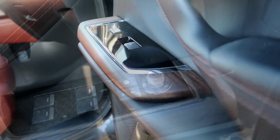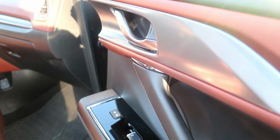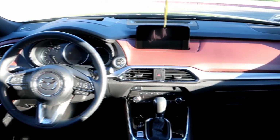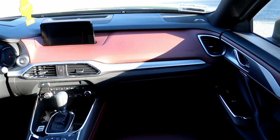Mazda did a great job with the use of the Signature only auburn color throughout the cabin that helped further break up the black interior in tandem with the aluminum trim. The auburn color helps give off a feel of sophistication and class that is well deserved for a Signature model.